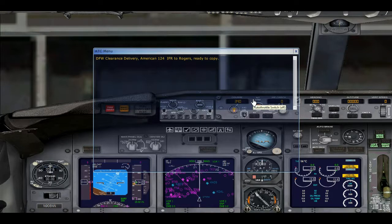DFW clearance delivery, American 124. Okay, I'm just gonna say this. There is the call sign on here, which is 124, but we are 3131. In the future, I will be changing these throughout the flights.